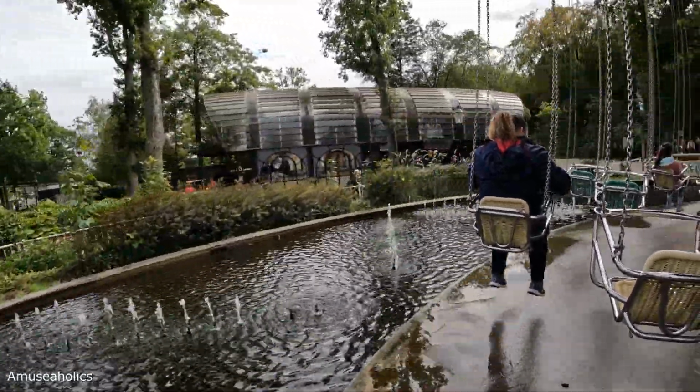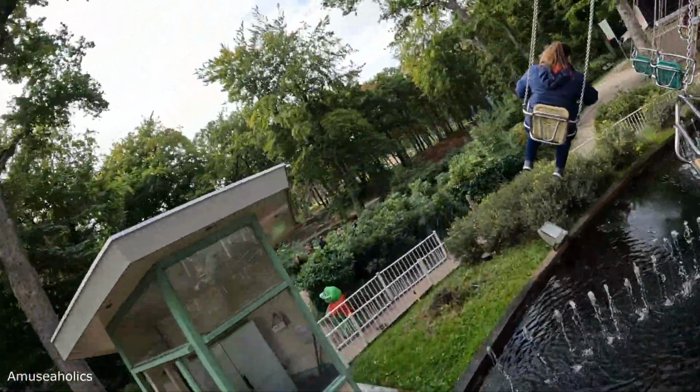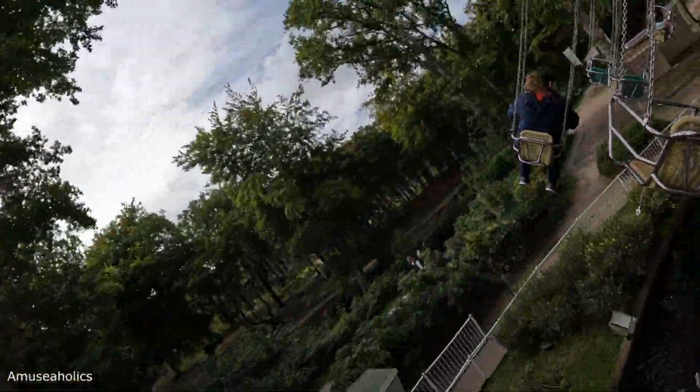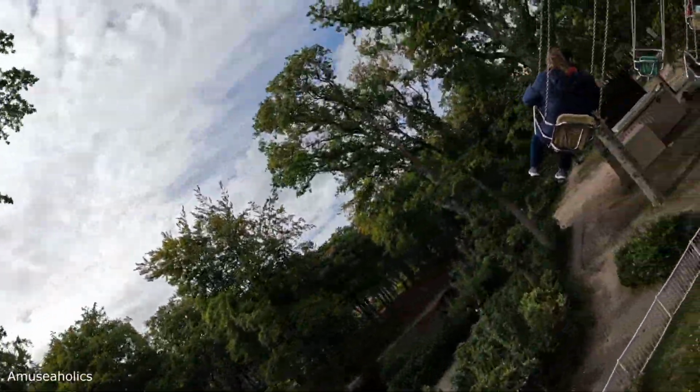Oh, another dinosaur. Here we go! Woo! That was sudden. Woohoo! It's quite a good little ride, actually. Whoa! We'll speed up now. Whoa!